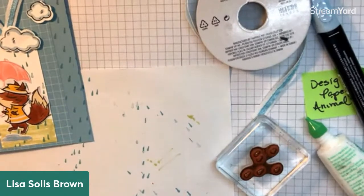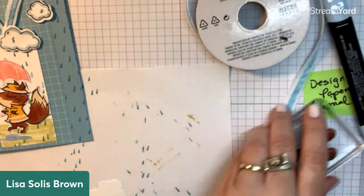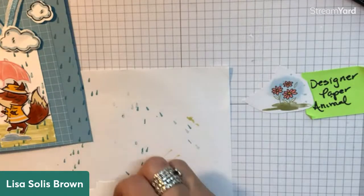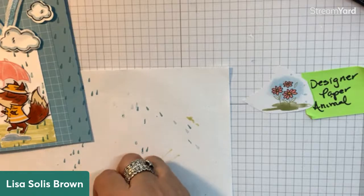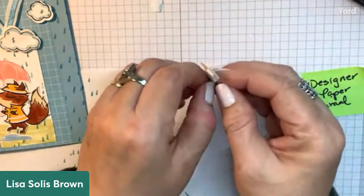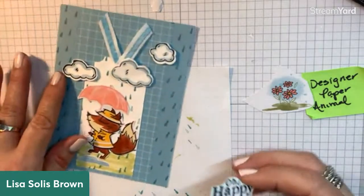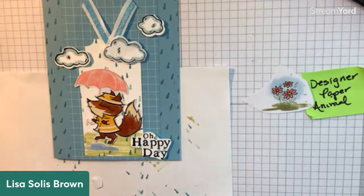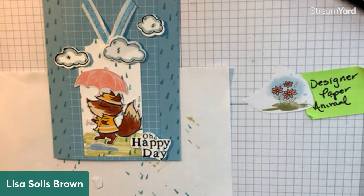And I think I'm going to pop that up with dimensionals too, since we got the dimensionals going. My desk is a mess. So now that, and that. And then on the inside, did I do anything yet?